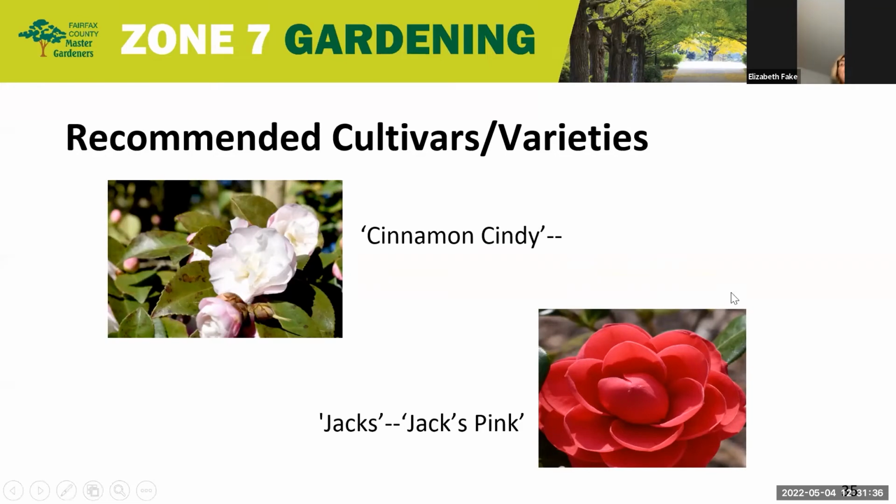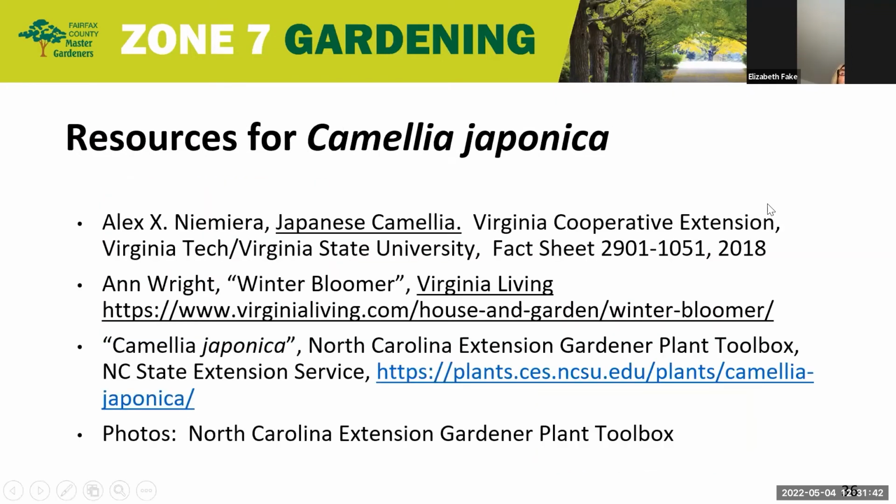In my resources, I would like to advertise a Virginia Cooperative Extension fact sheet called Japanese Camellia. And then there was a very interesting article called Winter Bloomer from Virginia Living. That is not considered to be a scientific publication, however, the illustrations and the information were very interesting to read.